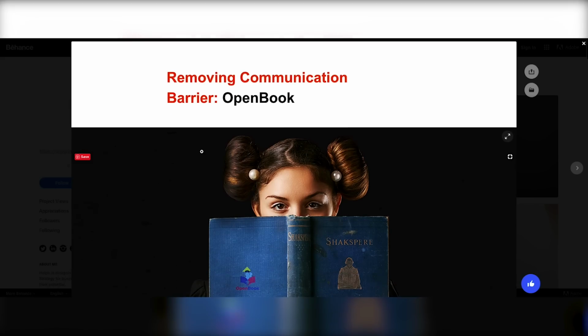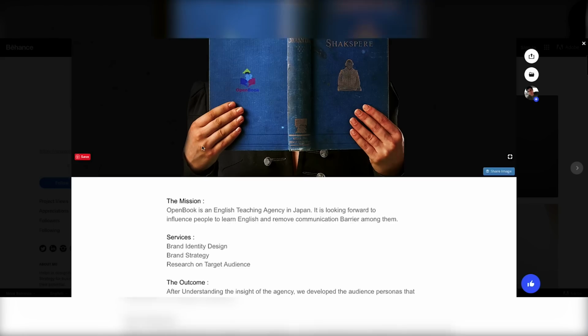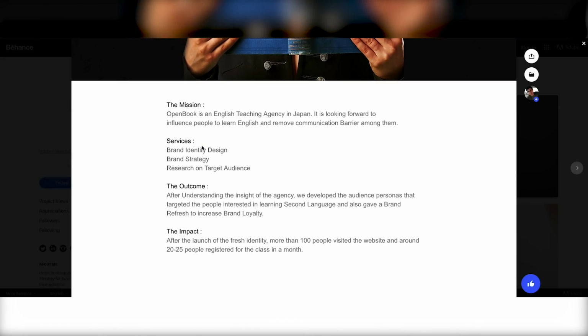Removing communication barrier, open book. So you got this woman who's reading a Shakespeare book. And look, so there's context here. So let's read this. Okay. The mission.